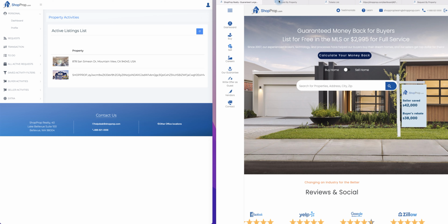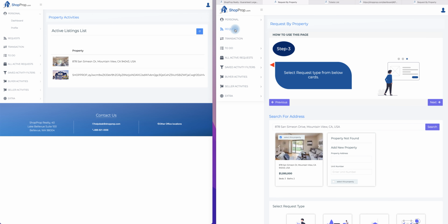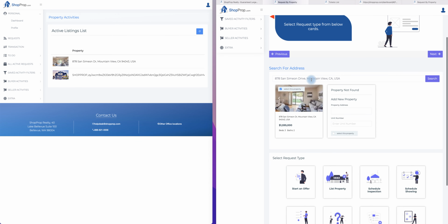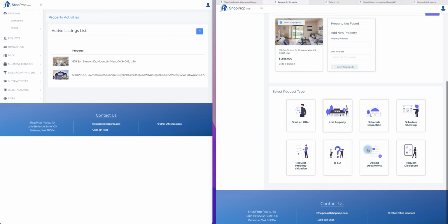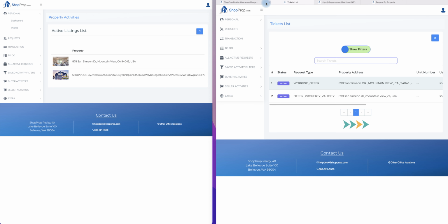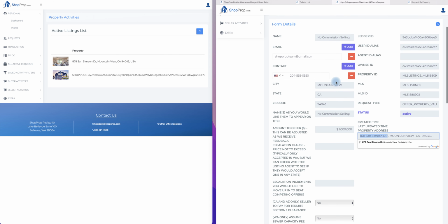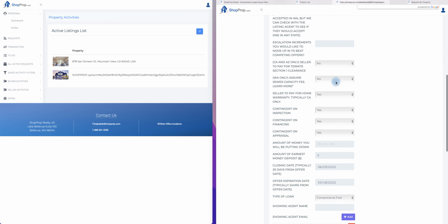They open up an account and decide to make an offer. They go to the request type, put in the address, say they want to make an offer, and start the offer process here. Okay. They'll fill that out, and then it will come into the offer form, which you'll fill out as a buyer.